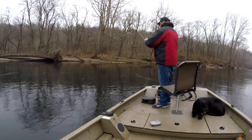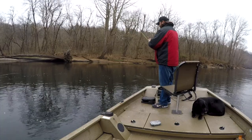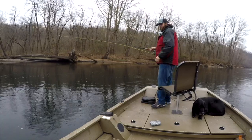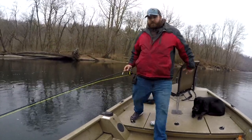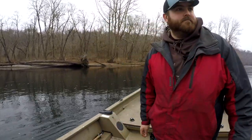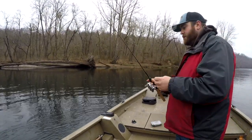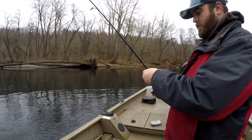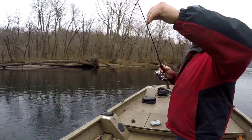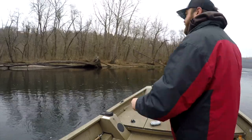When the water's running like this, you just got to play around and get that right weight combination and get the right color on there. But one of my other favorite things to do when the water's running this slow is break out those small jigs. This is one of our 1/32 ounce brown head sculpin and ginger jigs.